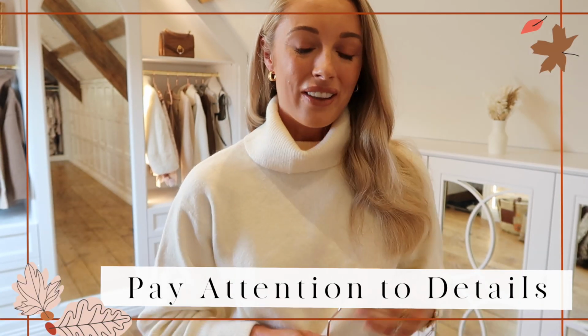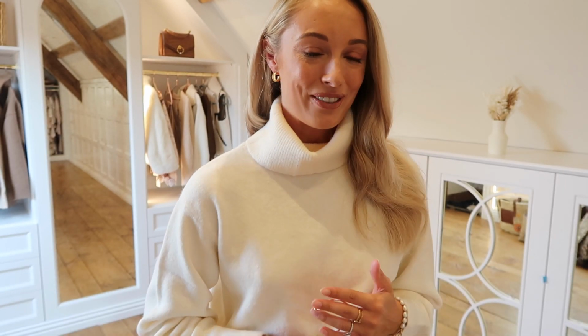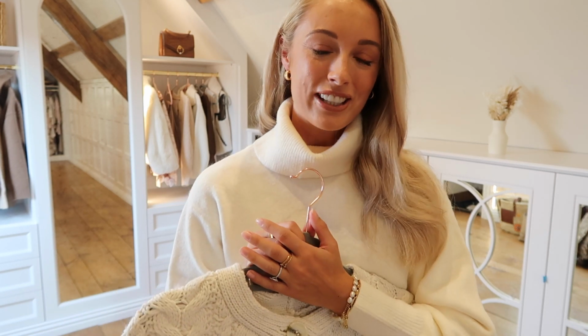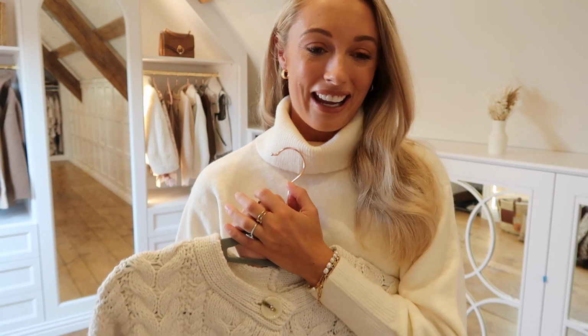When shopping on the high street, another of my tips is to pay attention to those finer details, and that's things like the closures, the buttons especially can often be a telltale sign if something is a little bit cheaper. A retailer that pays really good attention to these finer details is H&M, and as you know, I'm just loving the H&M collection at the moment. I am making far too many orders.